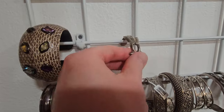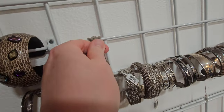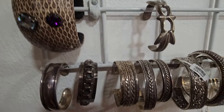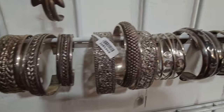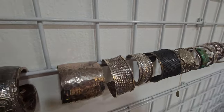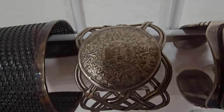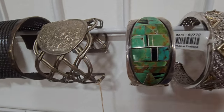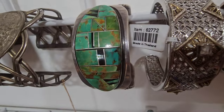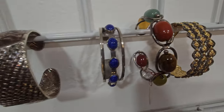I have this one. Lauri does too. That's awesome. I don't know if I ever showed that yet or not. I think I did. Somebody watching is going to tell me they got it. And look at these beautiful bracelets right here. Look at this one. This looks pretty also.